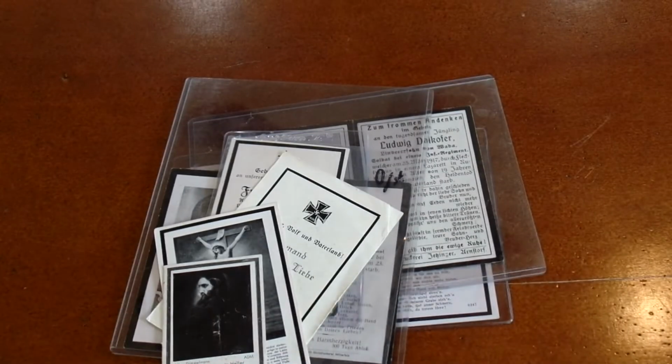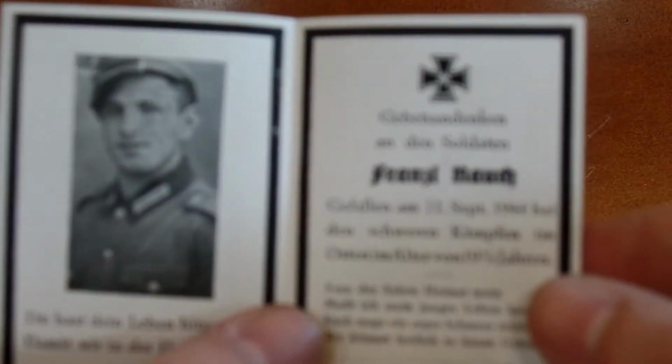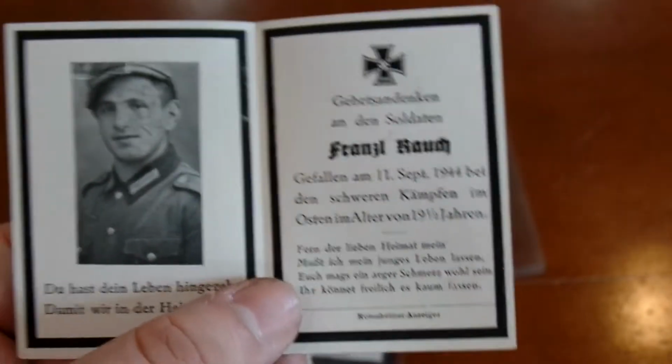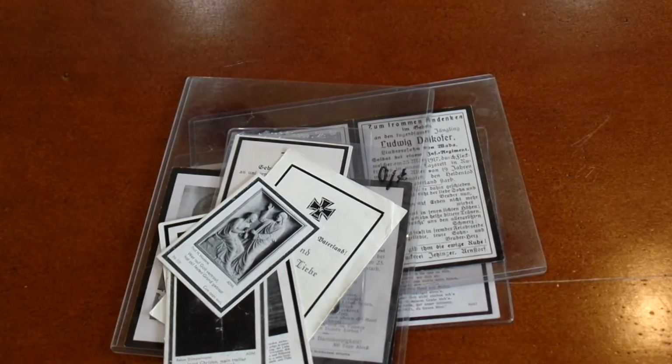And the other small one I have here, if I can open it up. Franz Rausch fell on 11th September 1944 in the heavy fighting in the East. Which is pretty interesting. And the last death card, I saved the best, I guess, or the most valuable probably for last. Probably not the most, well, I think it's pretty interesting too.